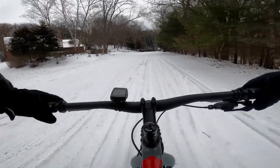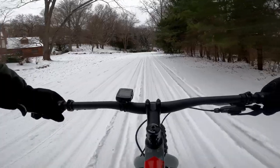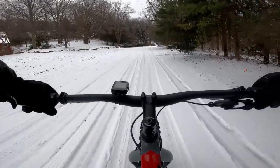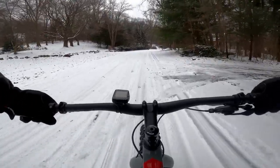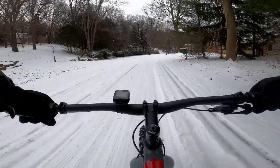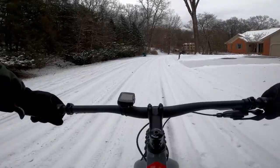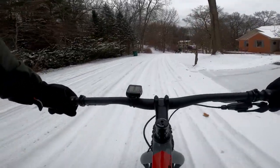Okay, riding day number two of the Festive 500. We've got a little bit of unexpected snow. Not a ton, only about 2 inches, but enough to make it so I'm not really wanting to ride the road bike. Again, not ideal, but we're going to see what we can do.